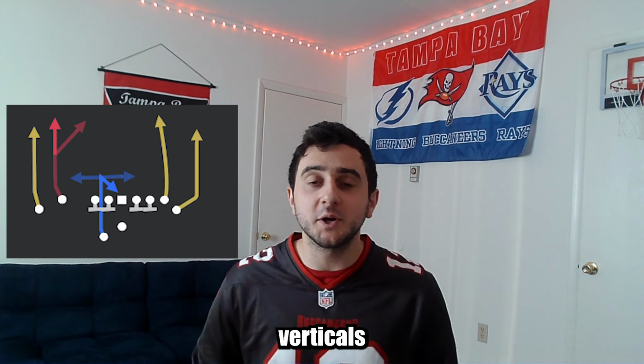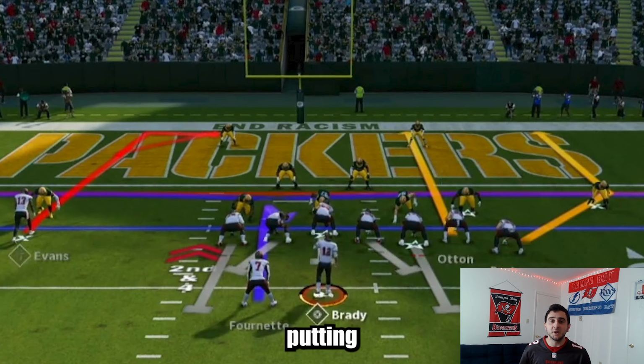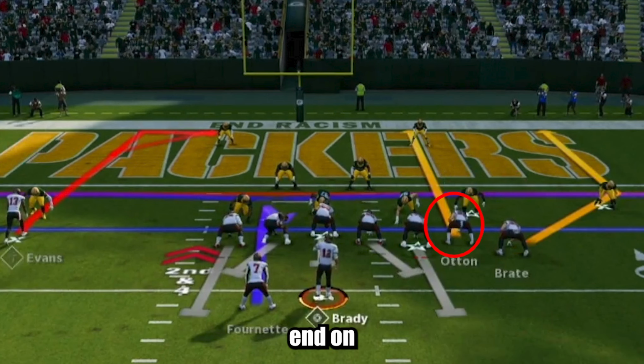Now in Madden, we're going to do this on the goal line. We will be in the 4 verticals play under the wing flex weak formation. For this play, I like putting the outside tight end on the check and release route. And all you have to do is go up on the right stick to put that route on that tight end. And I'll keep that inside tight end on a go to clear out some space for the other route.